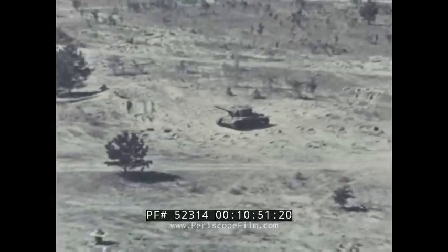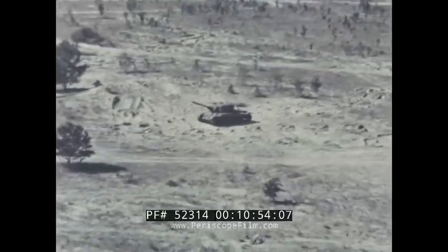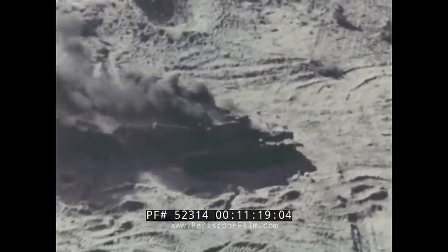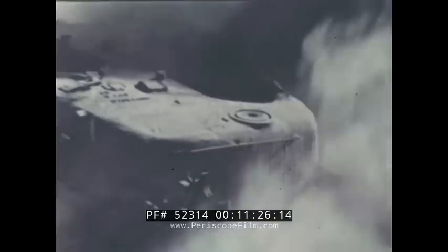The target to test the kill capability of the Bullpup missile was a heavily armored tank. The Bullpup was launched by an F-100 from a distance of 2.5 miles. The tank was knocked out by a direct hit that pierced the top of the turret. The hatch cover and other parts were found up to 200 feet away from the burning tank.